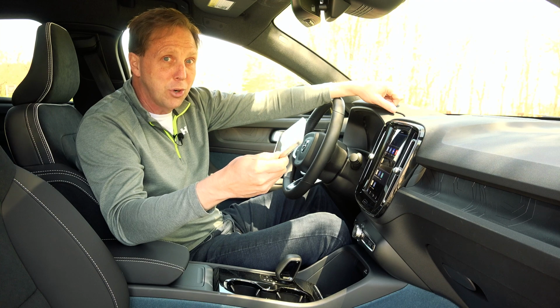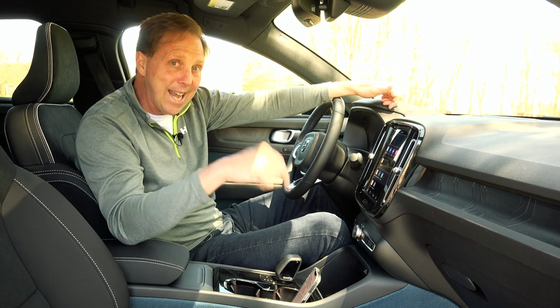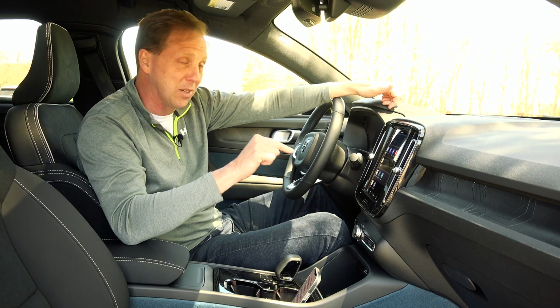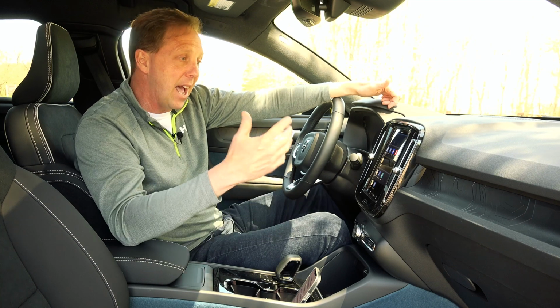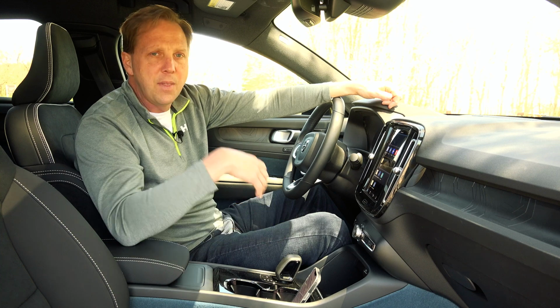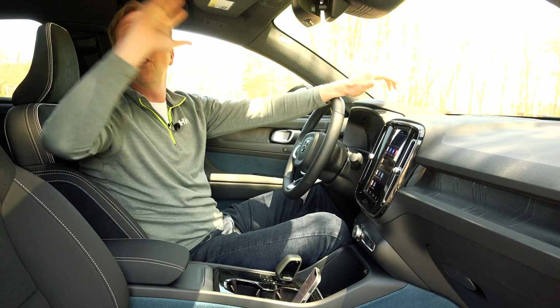But there's no phone projection here. I have an iPhone. I love Apple CarPlay. I cannot connect my phone either wired or wirelessly to this system, which really stinks. And I have a lot of apps that I like to use here that are not available at the Play Store.